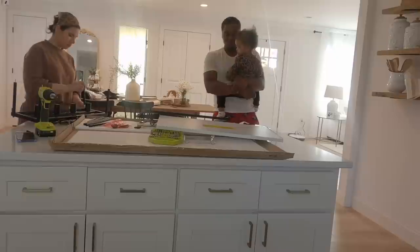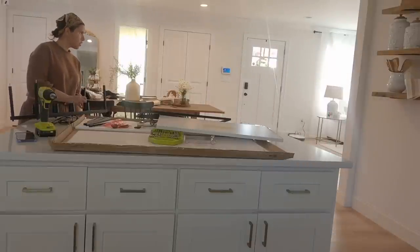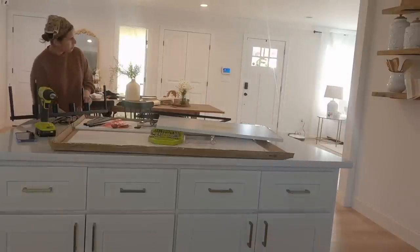But here I'm just building the pendant light. You guys did vote for black, so surprise, I did get the black pendant light.